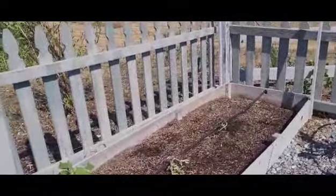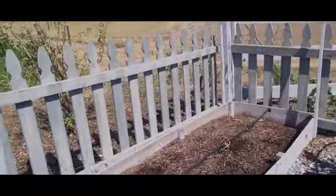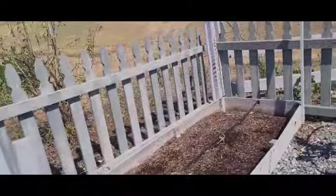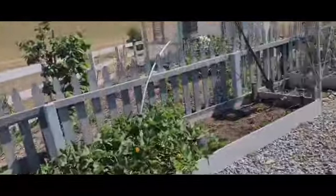I mean, the worst is they don't. They were going to die anyways. So this way, at least they get a chance and they get watered every day. So let's see what else.